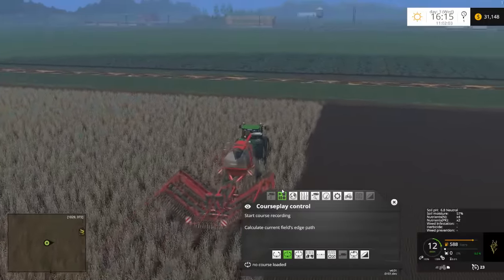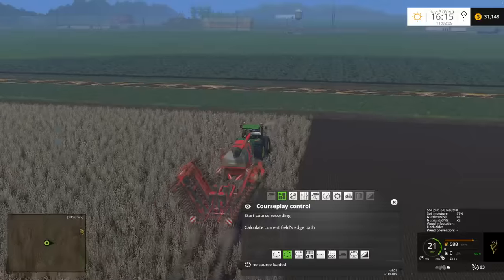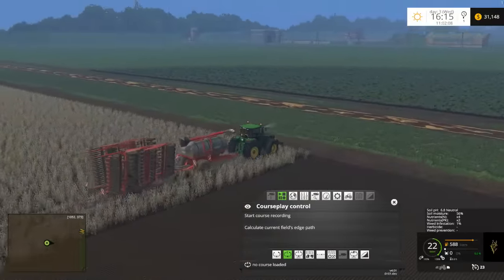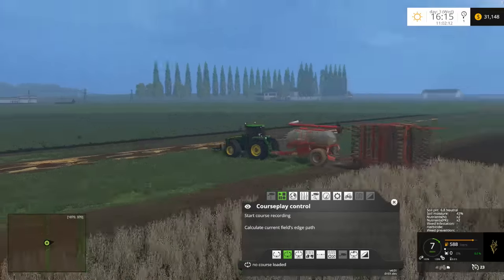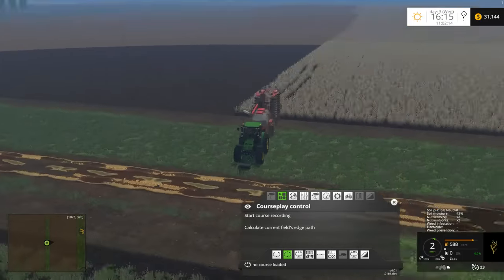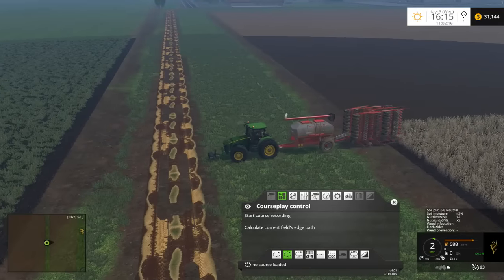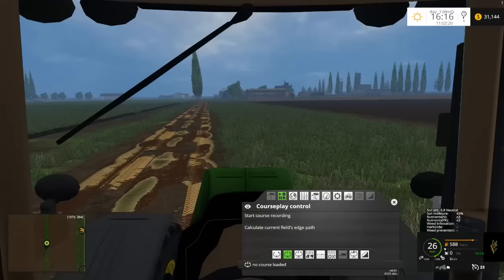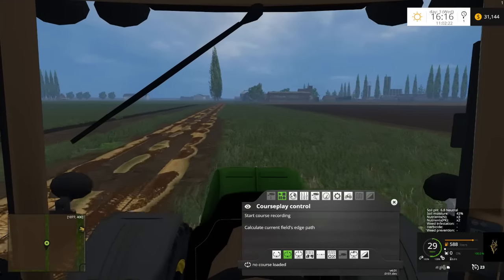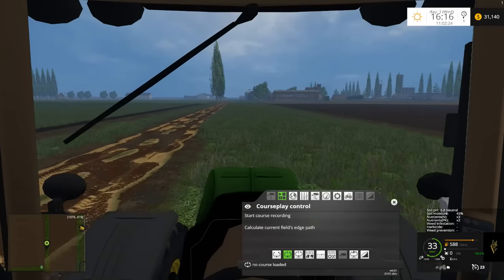We are planting oats. So let's go ahead and find a... Where the heck is a seed refill point? I don't know where one is. Oh, probably right there, I imagine. Alright, let's go fill up the seed. So, that's not too bad actually. Got a good chunk of the field done without needing to be refilled.